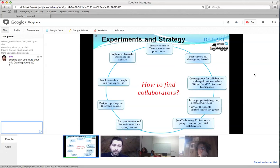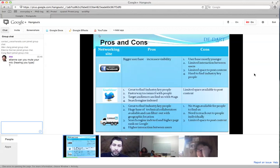Now some of the pros and cons for these social media websites individually. Facebook has a huge user base, about 750 million users, and increases visibility, but the base is mostly younger, and we don't find industry key people on Facebook, not active much, and it doesn't provide much space to post content, and it has limited interaction between the users. And for Twitter, the advantages are that you find industry key people. It's a faster way to connect. It provides a target audience, and people can find us, like inbound marketing. But it also provides limited space to post content.